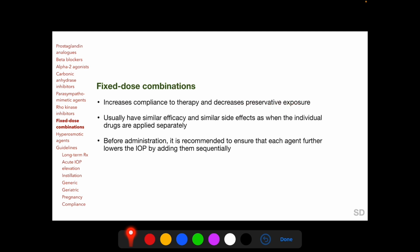Fixed dose combinations usually have similar efficacy and also have similar side effects apart from reduced preservative exposure, as compared with the individual drugs being instilled separately. And before prescription of a fixed dose combination, it is recommended to ensure that each agent further lowers intraocular pressure by adding them sequentially one after the other.